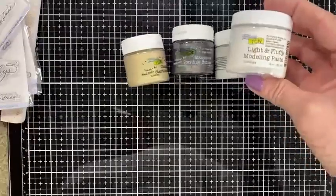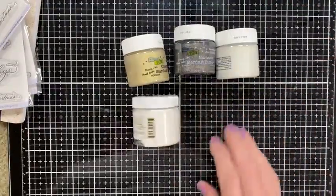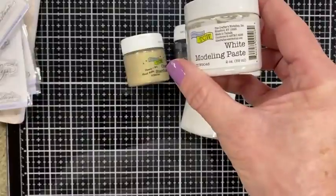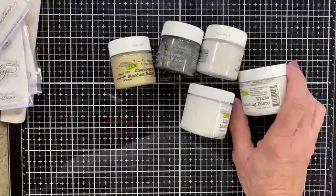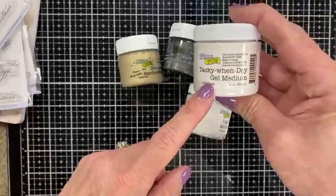We have their modeling paste, just the plain white ones, for stenciling. Let's see, and I think the other product is the Tacky and Dry Gel Medium.